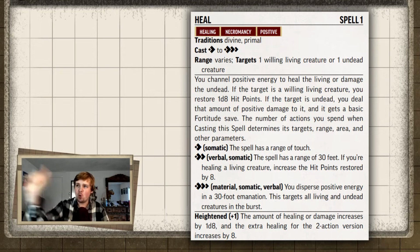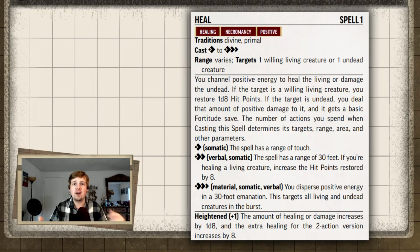2 actions, you can point at someone at a 30-foot range and restore 1d8 plus 8 hit points, and 3 actions, in a 30-foot burst, you can heal everything around you for 1d8 hit points. Now, again, it's important to keep in mind that if there are living enemies around you, they will also be healed by the 3-action burst.